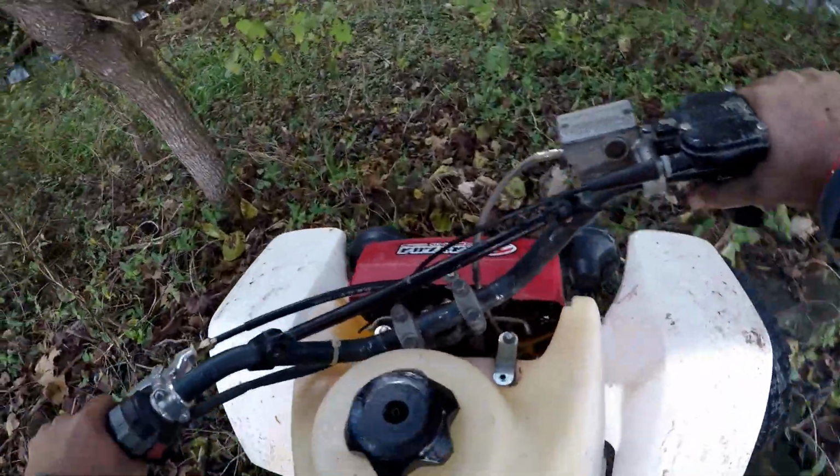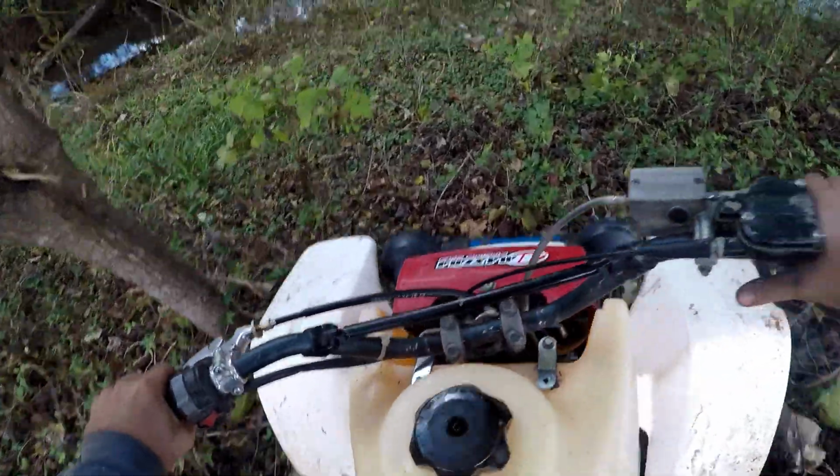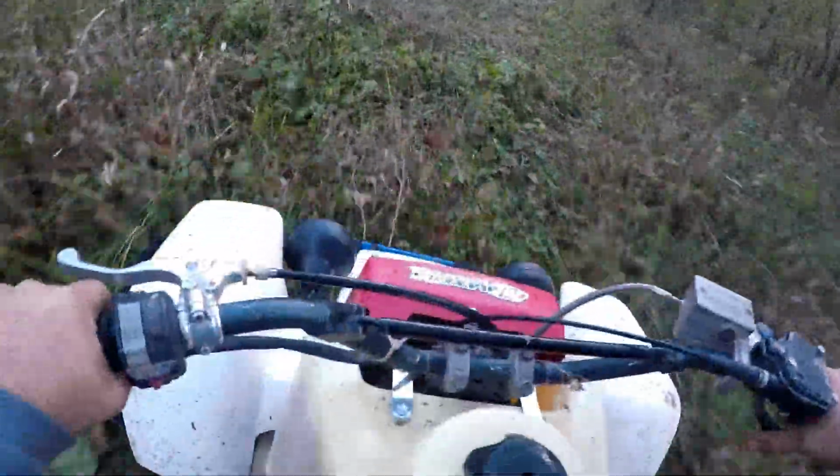Tough. It's really rocky. Oh. Yeah, I'd never make that up. Like, this thing sits really low. I'm not sure if it's just my Banshee or if it's everybody's, but it just will not do it. I'm gonna try to get me some bead locks for this thing before long.